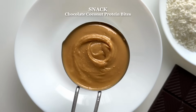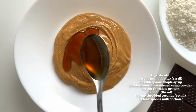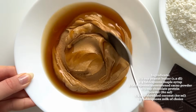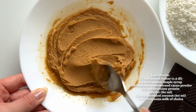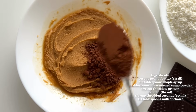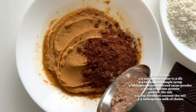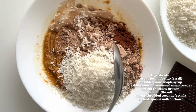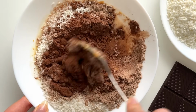For snack, I'm making chocolate coconut protein bites. First, I mix together peanut butter and maple syrup. I use a creamy, unsweetened peanut butter that is 100% made of peanuts. Then I add unsweetened cacao powder, vegan chocolate protein powder, shredded coconut, and some almond milk. Then I just stir to combine.